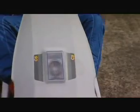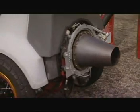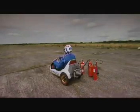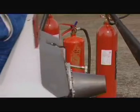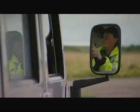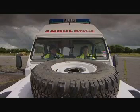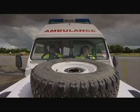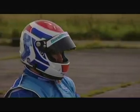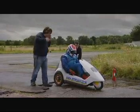OK, don't laugh. It may only be a humble C5, but it's definitely jet-powered. In fact, the jet engine on the back is more than capable of taking Sir Clive's baby to well over 100 miles an hour. What on earth am I doing? Radio check, emergency crew, are you ready to go? Yes, emergency crew, all ready to go. Are we okay? Yeah. Okay.